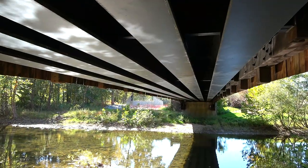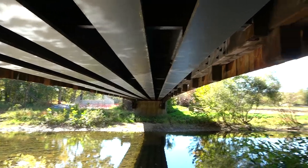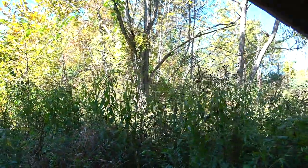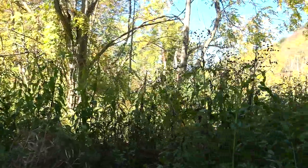Yeah, so I'm guessing they're moving this bridge, so hopefully I get this video uploaded before they move it, or the construction guys are the ones that are going to find a channel sticker up there. We'll see what happens. Maybe this isn't the best place to put one, but we'll see.